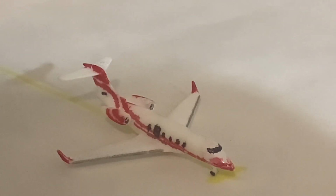And then here we have this Challenger 300 or Challenger 350 right here. This is my Shapeways custom in the red livery because the actual aircraft did have a little bit of red on it, so this is pretty close to what the real one looked like. And this one came in from the Cincinnati Municipal Lunken Airport, and it will be staying here overnight and then heading out tomorrow on the 25th of September to the Kansas City downtown airport.